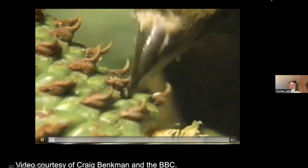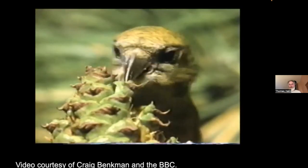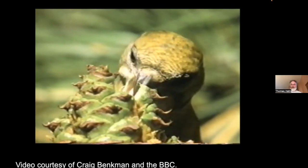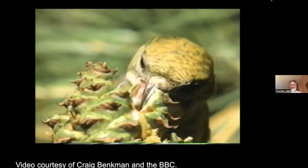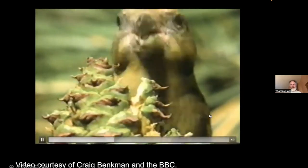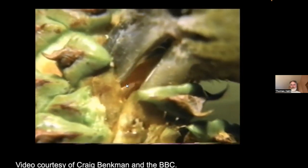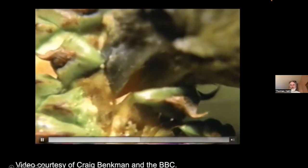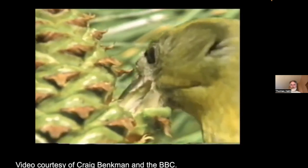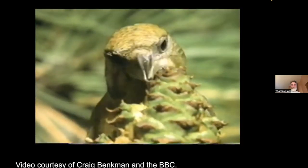So it looks like it's moving the upper bill, but it's actually the lower bill that's moving relative to the rest of the head. The upper bill is in a fixed position relative to the skull and the eyes. There comes the tongue. It's trying to get that seed out of there, but this is a green cone that it can't get the seed loose. There comes the tongue again. It's trying to dislodge it, but it's stuck in there. Now he's going to hook it out, and now watch him hull it. There go those seed hulls, and we'll just go on now.